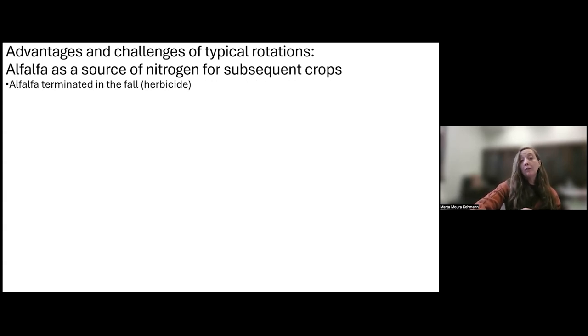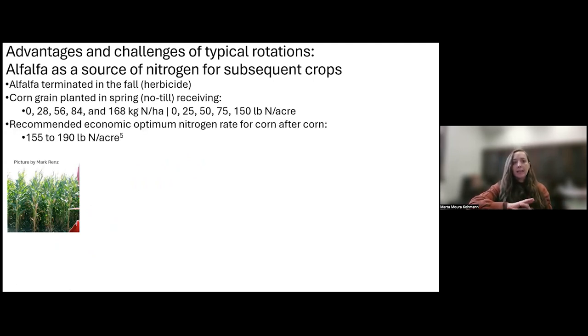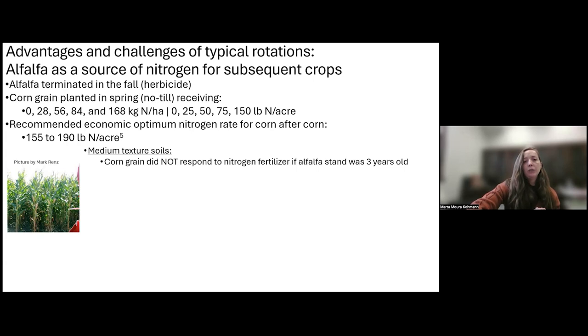All right, so the alfalfa was terminated in the fall with herbicide, and corn grain was planted in the spring, receiving from 0 all the way to 150 pounds of nitrogen per acre. And just for context, in that region, the recommendation for nitrogen application is between 155 and 190 pounds of nitrogen per acre. So let's take a look at what they found in the 2 different soil textures.